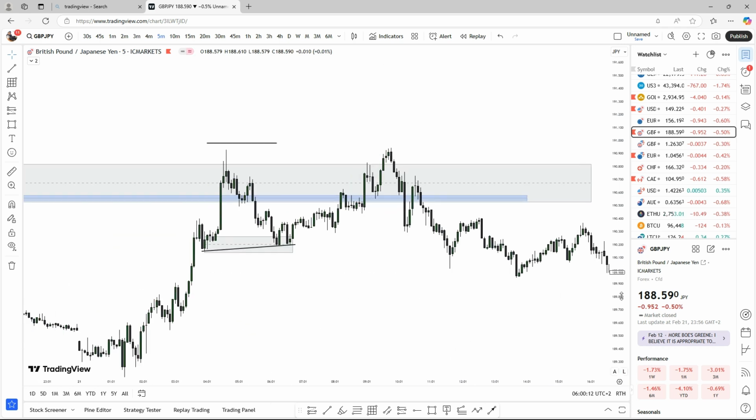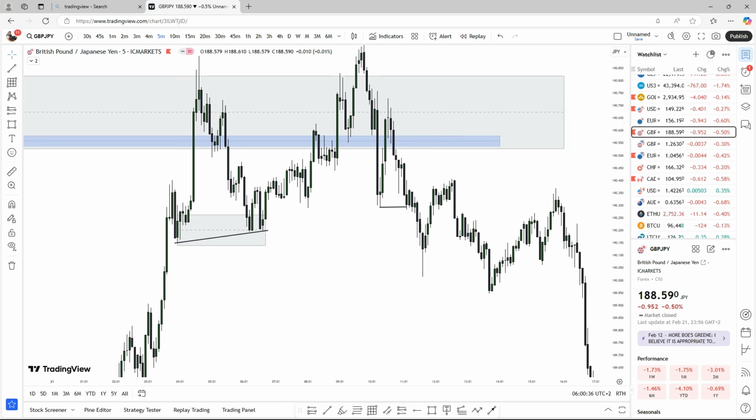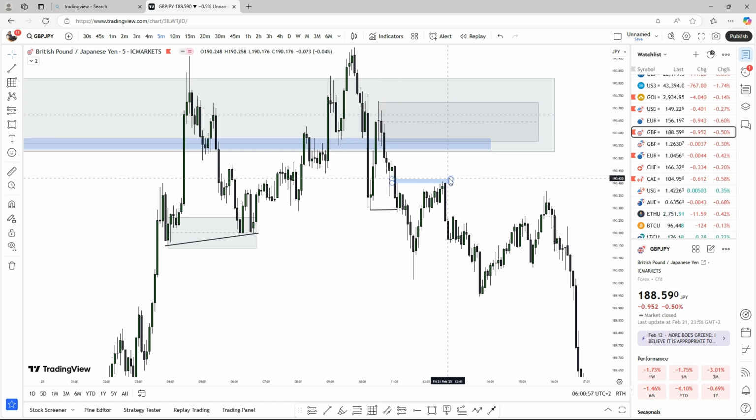So what we have now is a move to the downside, right, respecting this candlestick, then coming back to break structure, creating another lower low. Then we have the FVG that was respected, right. At first I was expecting the price to come back to this premium zone since we broke the structure, but it didn't come back. Okay, so it respected this FVG.